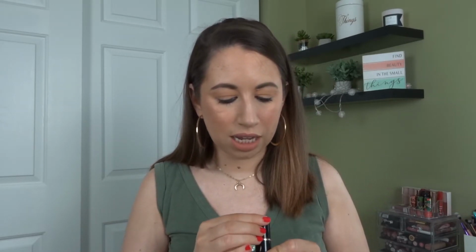This is the Anastasia contour stick in the shade Mink. Again, another product I thought I'd be able to finish up this month, but there still is the tiniest bit left. This is okay. It's not an all-time favorite. I think it blends well, but I think I just prefer a cream bronzer over a cream contour. That's just my preference. So I got this for free, I think, from Ulta, so I'll use it up, but it's not something that I think I need in my collection long term.